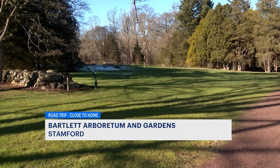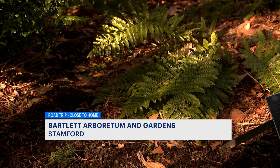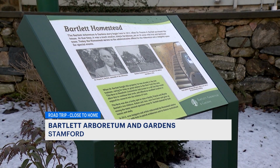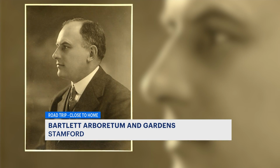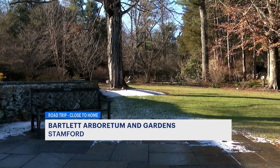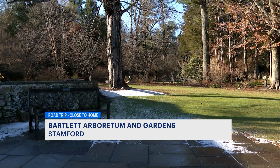We have 93 acres of property. So the Bartlett Arboretum was originally a laboratory and a training ground for Dr. Francis Bartlett, who founded the Bartlett Tree Expert Company. He had several hundred acres here. All of his exotic trees and experiments that he had been doing here were maintained and kept.